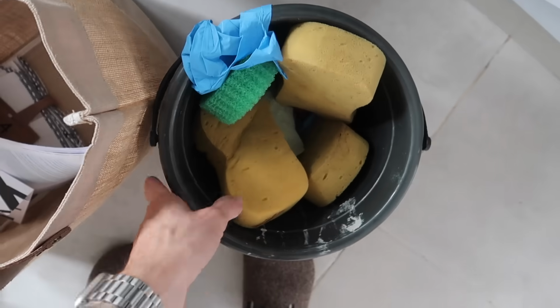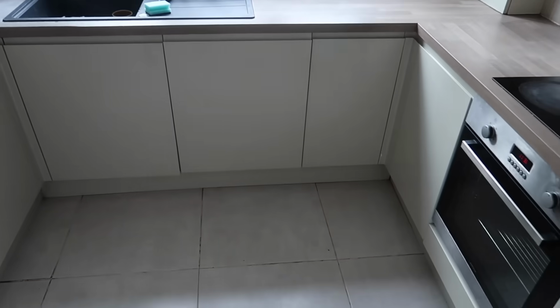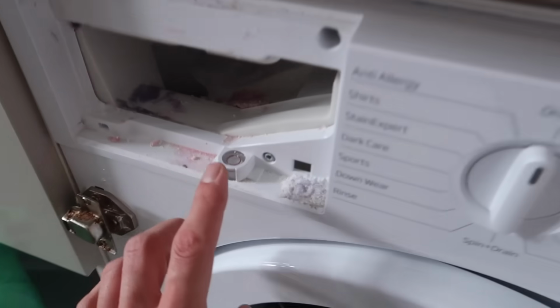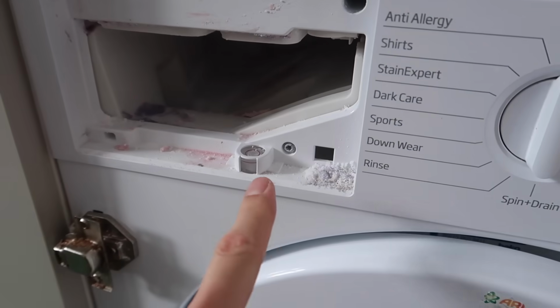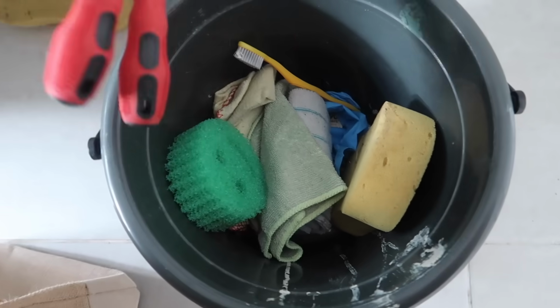The gloves I brought because I turned the dishwasher on to give it a cycle through and there's some water that is now stagnant at the bottom of the dishwasher, which would indicate that it is blocked, so I need to get involved with that. I've also pulled out the detergent drawer on the washer and there's loads of old laundry stuff in there, so I'm going to give that a good scrub and put that on a hot cycle. And obviously got sponges and bits and bobs in here, but what I do need, screwdrivers.